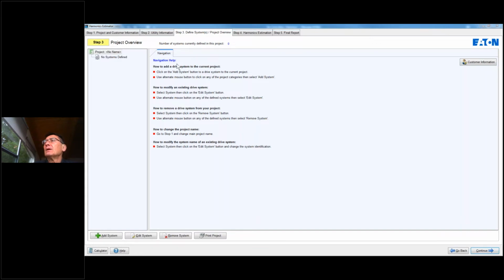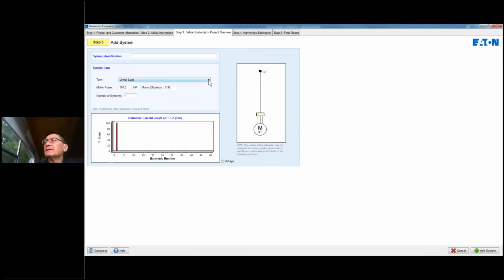Now, here's a help screen. No systems defined. Again, the add system button, and note a lot more options. This is the one I use when it's not strictly a Yaskawa system. So let's go over the options that are available.